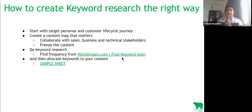Now, let me first show you how to conduct your keyword research using tools like Ubersuggest. It's completely free. There are other tools provided by Google, like Keyword Planner in Google AdWords. But unfortunately, if you do not spend a certain amount of money on ads, your keyword volume may not be accurate. Google AdWords will provide a range of the average search volume of certain keywords. It will not provide you accurate data.